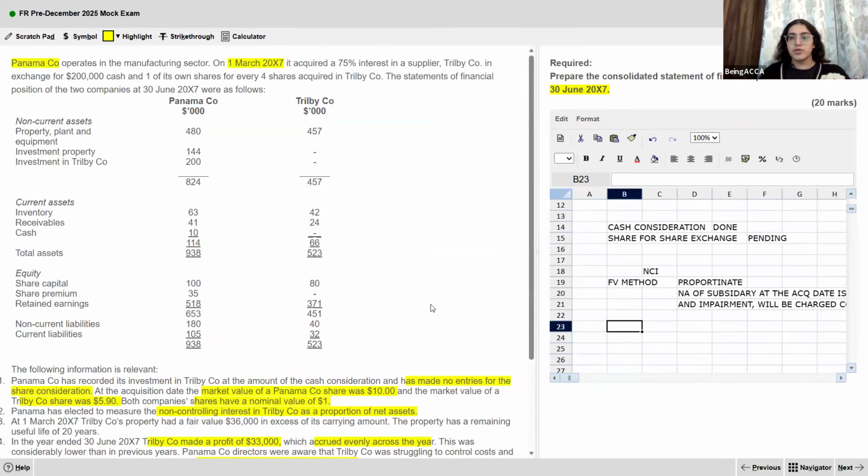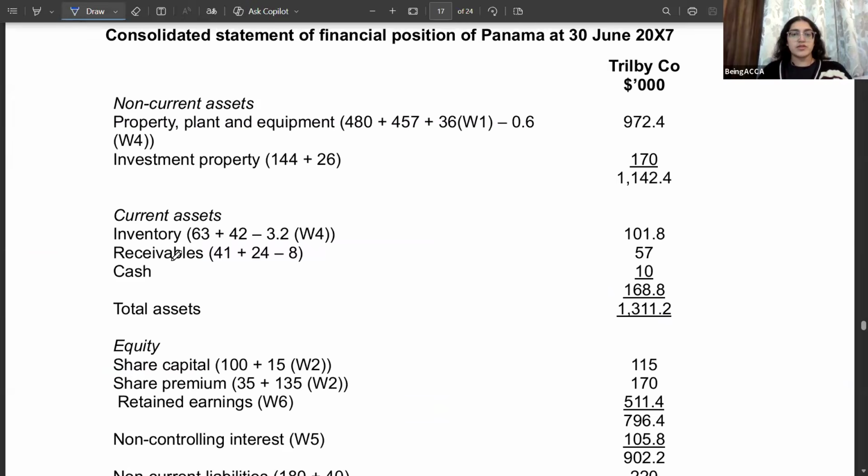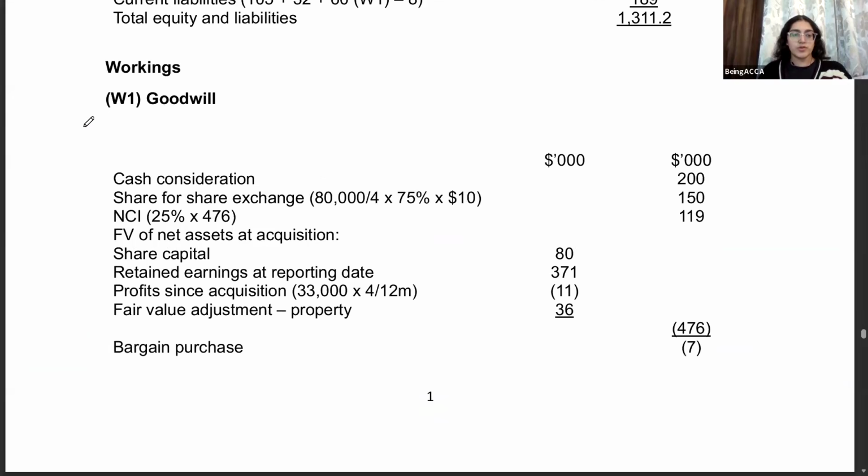So let's look at the solution for this. This is a proper 20 mark question. Prepare the consolidated statement of financial position of Panama Co. Right, so let's look at the answer. This is the answer, solution 31. Now, this is the official answer by ACCA, and let's look at the working notes first.